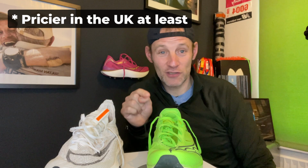If they'd put the Saucony Endorphin Elite at like £250 or a little bit further down, then I think there'd actually be a really, really good argument that you would go out and buy the Elite and race in it over the marathon distance. But for me, if I'm picking one shoe and I'm spending my money, I'm afraid it's still going to be the Nike Alphafly Next Percent 2.